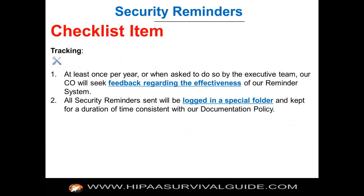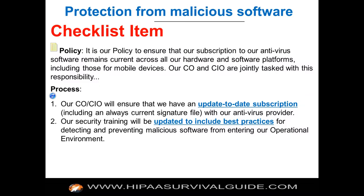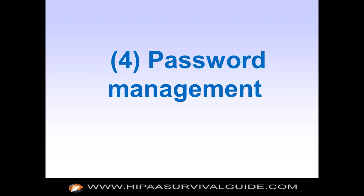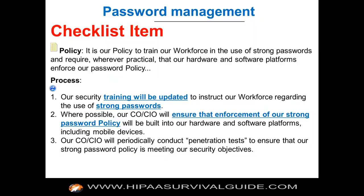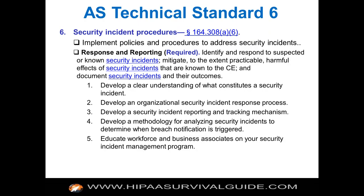Okay, so protection from malicious software. This is IT 101, so we are quickly going through these administrative safeguards because they're just common sense at this point. Security incident procedures, we talked quite a bit about.